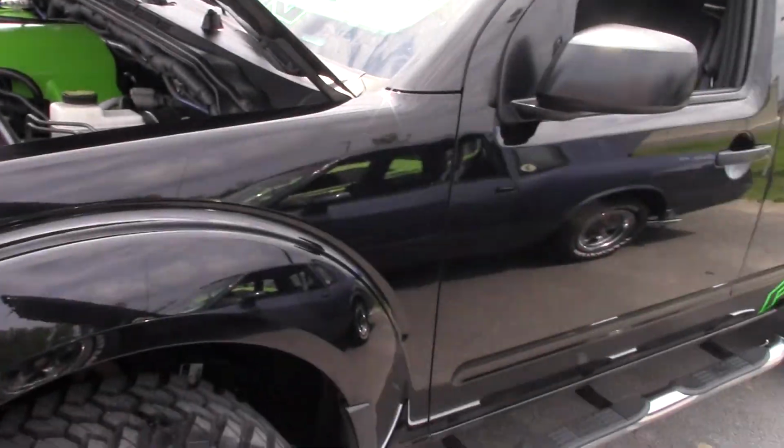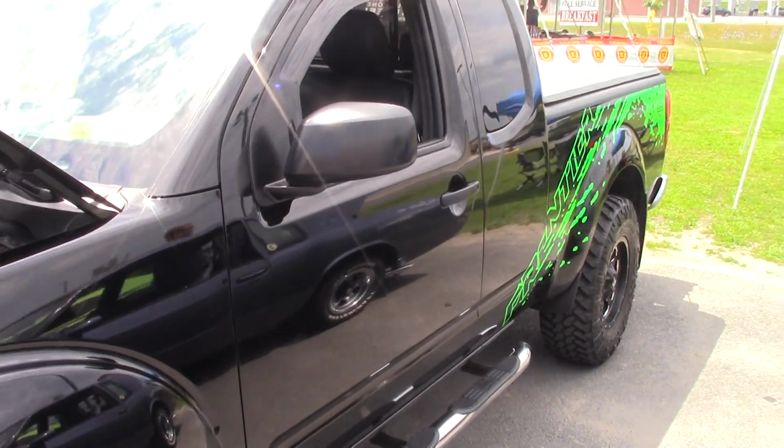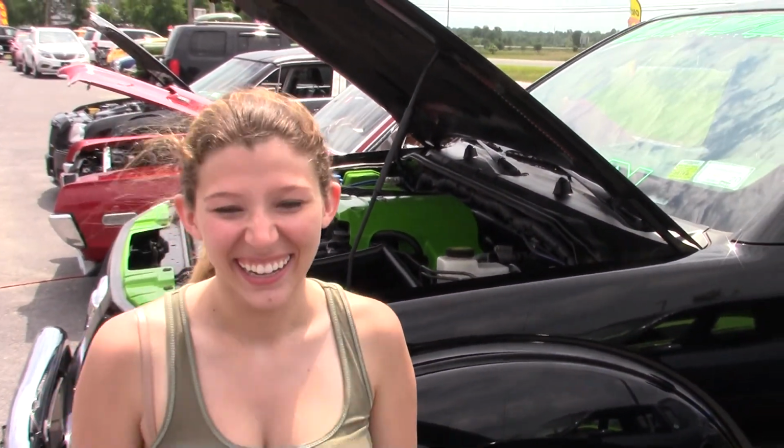No, it's just a girl that owns a truck and loves to drive it. All right. Gotta be different. If you see a license plate that says Chelsea on it, give her a toot on the horn. Yep. All right, thanks. Thank you.